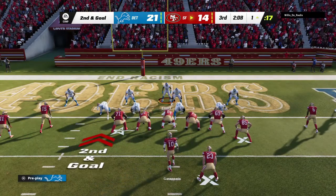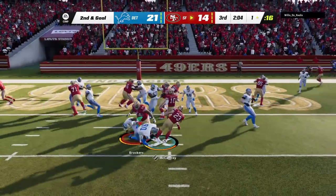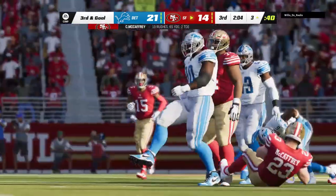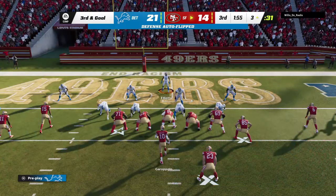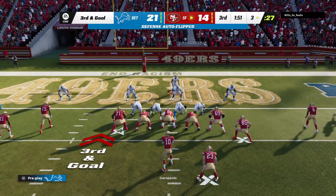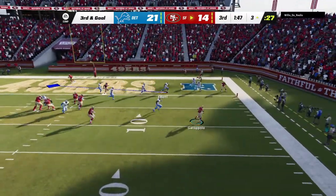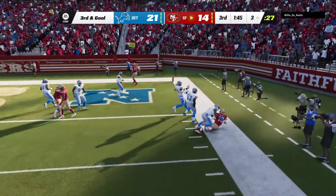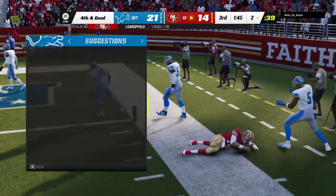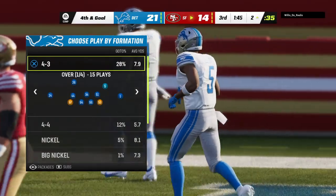McCaffrey is not going to get in. In fact, he'll lose a couple of yards back to the 3. Big play coming here. It's 3rd and goal. Looking to throw. Garoppolo eluding the pressure right. Only able to get back a yard for his efforts, and that leads us to 4th down.